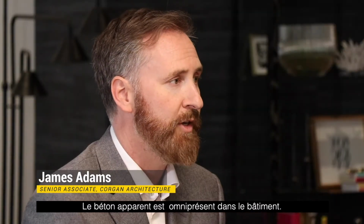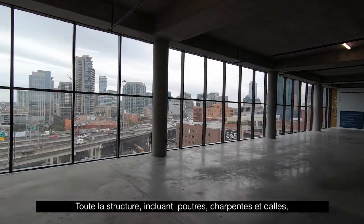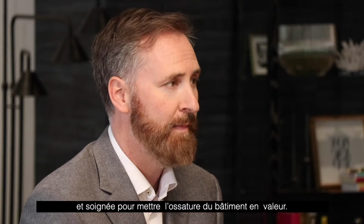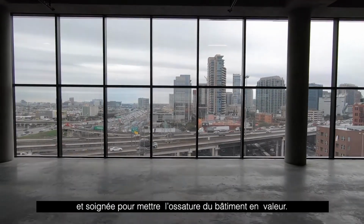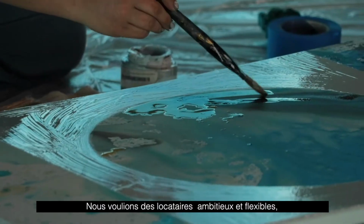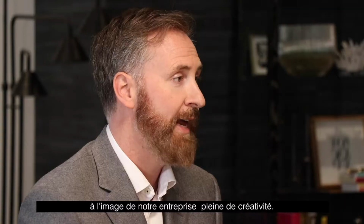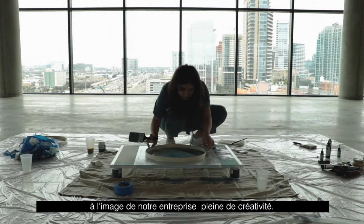Throughout the building, we had exposed concrete, the beams, the frames, slabs. All the structure was designed so that it would look clean and neat and be able to show off the bones of the building. When we created this space, we wanted to have tenants that were thinking big, that really was flexible and agile, the same way our own practice is as a creative firm.